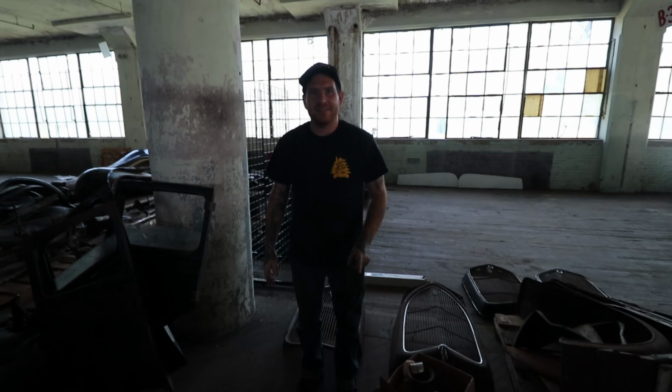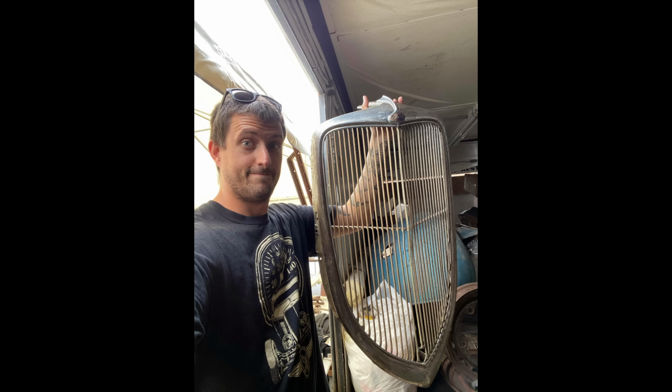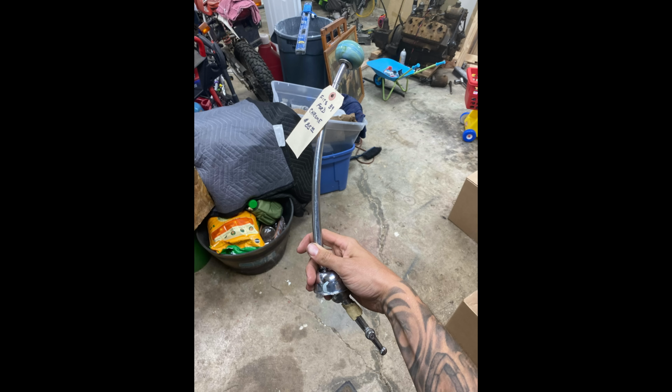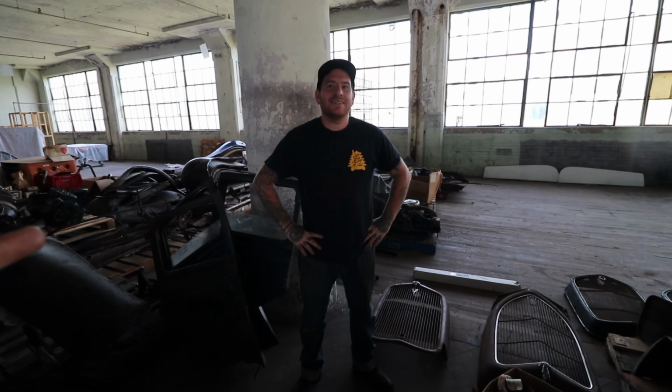What did you get? Oh, I got a bunch of good stuff. I got a '34 grill for myself. Finally, insert picture of Mike, holding it. I bought that stubby '39 shifter top, same guy that had the LaSalle. And then you bought a Buick adapter for me.